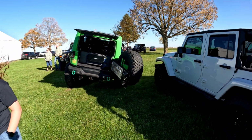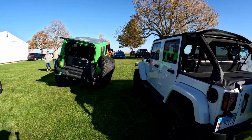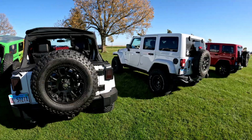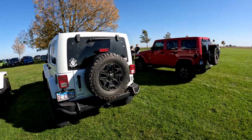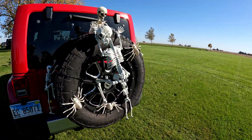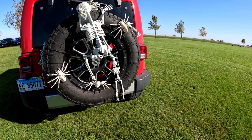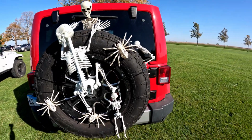Another one we've seen out and about. That's the one with the biohazard, and I believe he's got a couple of 15-inch subs in the back. We've got a couple of Saharas out here. Oh, this one's fun too. Gotta love the skeletons climbing all over the back. That's pretty cool. Whether it's a spider or little skeletons, pretty neat.